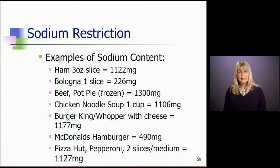And so if you're eating 1,000 to 1,500 milligrams of salt in a meal, you have 500 milligrams left for the day. So patients need to be aware of this, and they need to know how to make food choices so they don't get into a bind. And I always tell them too, whatever you don't eat today, you can't roll over for tomorrow.